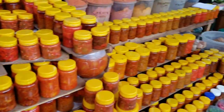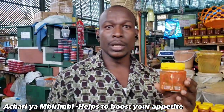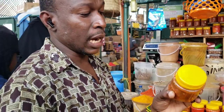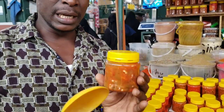Maybe I can give information if you don't mind. So this is achari. Hii achari ya mbirimbi. Hii ni achari, kwa kizungu tunasema ni star fruit. Ni achari ya mbirimbi ambayo inakupa appetizer. Na hii achari tumechanganya na some onion, na vinegar, na a little bit pilipili. Hii sile pilipili kali, ni medium. Mild.